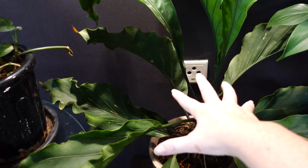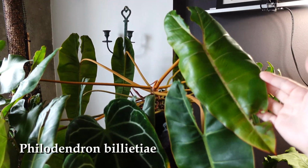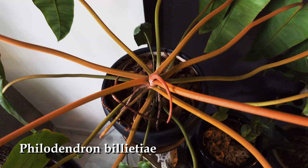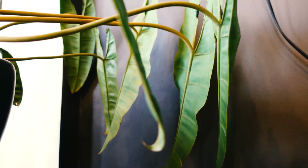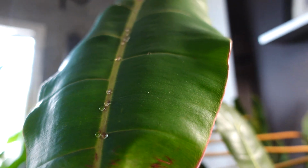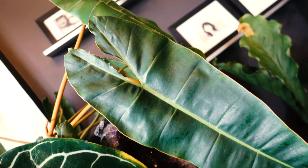I bought this as a really small plant. Now this I'm really impressed with. So this is a Philodendron billietiae. I also got this before the pandemic, before the price hike. But when I got it, it was still quite high. I think I got this for maybe 180 RM. Now I see this all around the internet for less than, some babies even less than 50 ringgit. So if you want to buy a billietiae, I think it's a good time to buy one now.